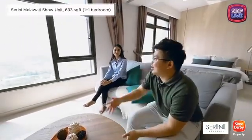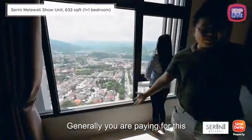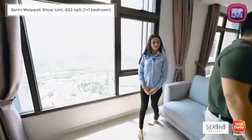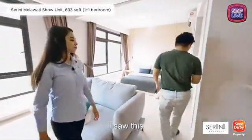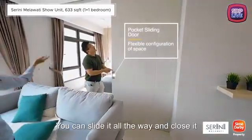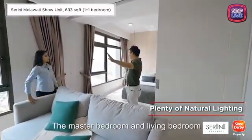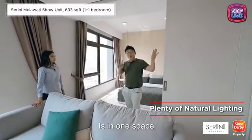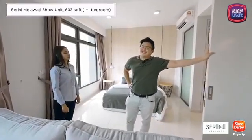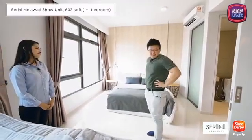I think the audience needs to see this. Wow. Nice, right? Also to bring out, I saw this. This is a pocket sliding door. You can slide it all the way and close it. That's why I wonder, why suddenly so bright? It's because the master bedroom and the living is in one space. And the best thing, while you're lying down, you can watch your TV. If you have visitors, you can just pull it over. Cool.